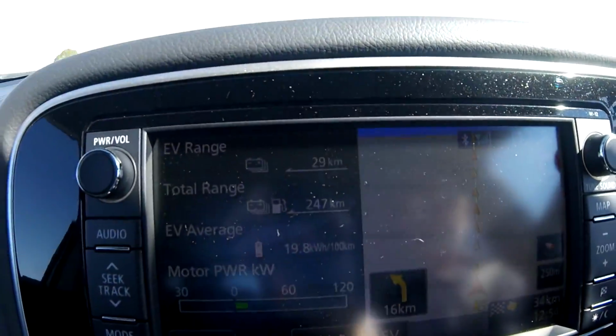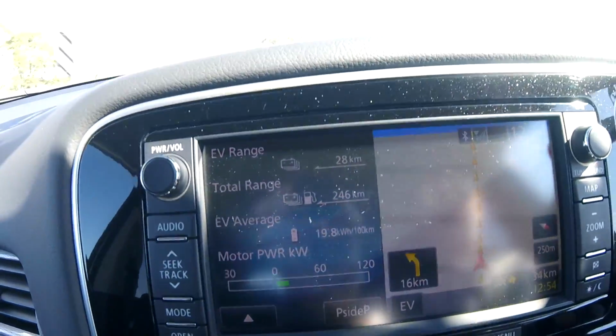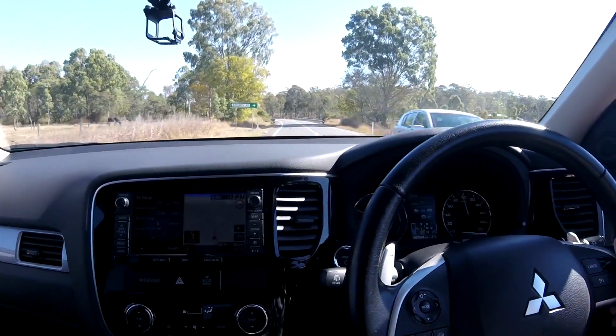And I've got two options now. I can use the charge mode to increase these kilometers, or I can use the save button to actually stay on these 28 kilometers now until I turn it off. I use the charge button more now because it lets the engine run for longer. I think it's from an emission point of view a little bit better if the engine heats up a little bit more and drives in a better, more economic way.